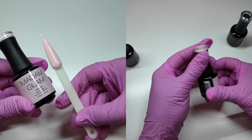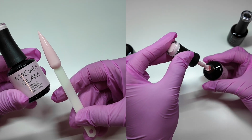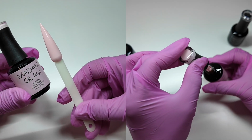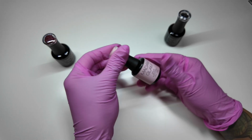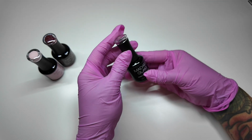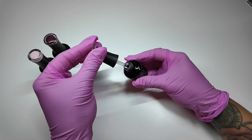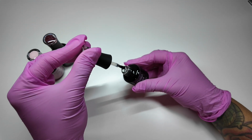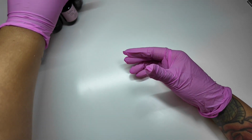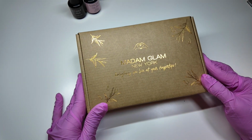This one is called All Natural. This is a pretty pink, and y'all know I love some pink, okay? Ooh, yes, like a baby doll pink. That's so pretty, like a pastel pink. Yeah, I like that. This would be cute for Valentine's Day. The next one is their base coat. So just the regular base coat. So let's put those over here. And then let's go ahead and open up the next one.